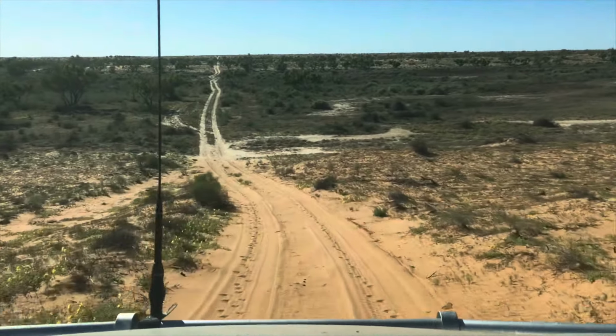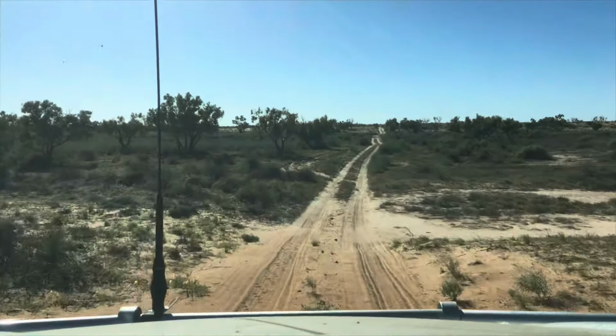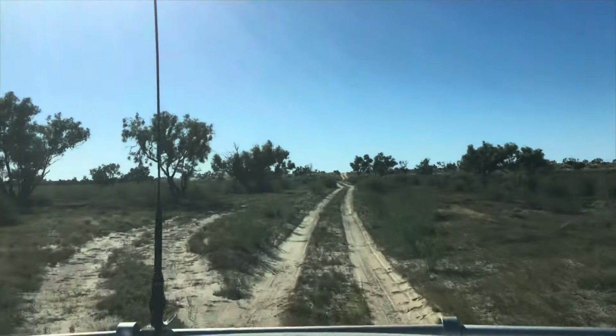Wow. Okay, this is the wet area. It won't be wet, but typically it gets very wet when it's wet, which is why I call it a wet area.